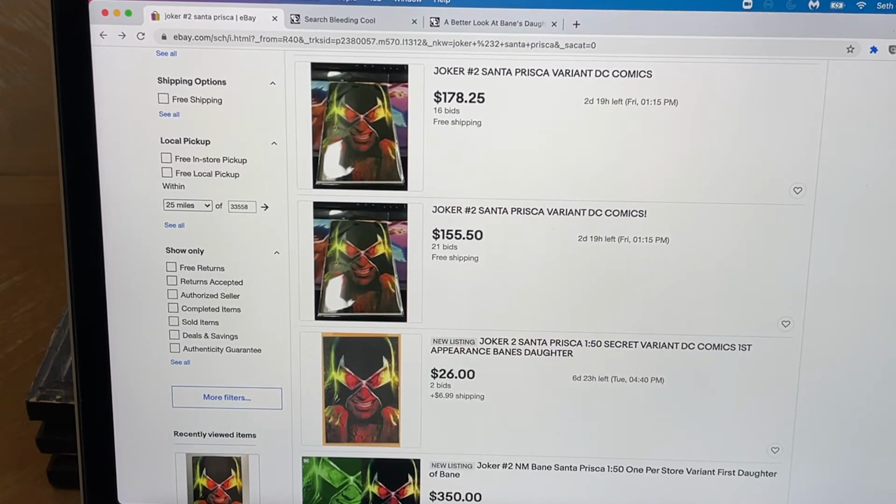Maybe you could call your local comic book shop and find out if they ordered 50 copies of Joker number 2. They may not even be aware that they're getting this 1 in 50 variant. So, you can maybe make a deal with your shop owner and say, hey, I'll give you $100 for that book that you're going to get that you don't even know you're getting. Maybe, if you're their source of information, they may give you a deal. So I would say if you could get this at your local comic book shop for at least $100.